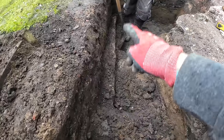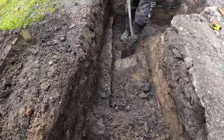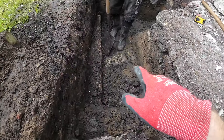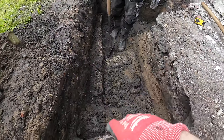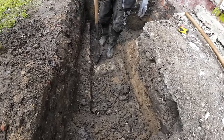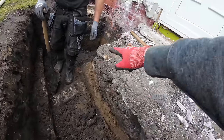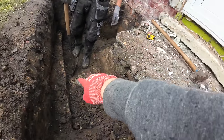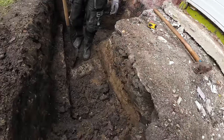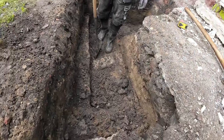And then we've got this here, which we think is like an old wall footing or something. We've got what looks to be a facility here, we think. Obviously we're not too sure. It could be an electric cable, it could be water, we don't know. And then all this is caving in, maybe because it's all hollow under here. So, yeah, this is why you never know what you're going to dig.